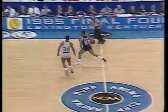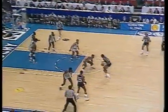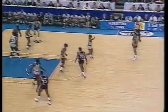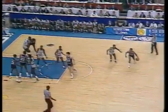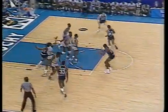Oh, a dangerous crossover by McClain. He had the ball up awful high. Notice how the senior McClain pulls things back out and again sets up the tempo that Villanova wants. He never rushes the action.